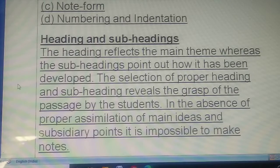So let's see what are heading and subheadings. The heading reflects the main theme, whereas the subheadings point out how it has been developed. The selection of proper heading and subheading reveals the grasp of the passage by the students. In the absence of proper assimilation of main ideas and subsidiary points, it is impossible to make notes. So you have to first understand the important points, the main ideas, then you can make notes.